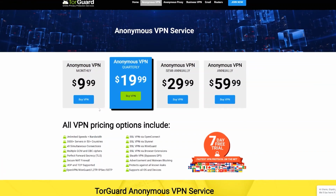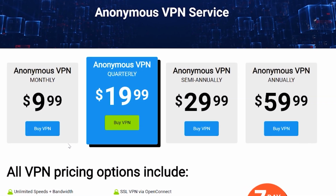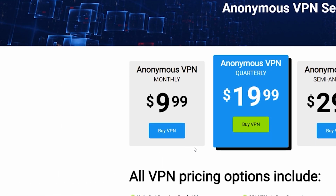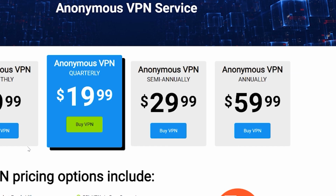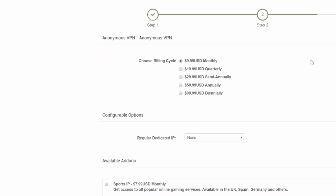Navigating to the pricing page, we'll list out Torguard's subscription options. The website does list 4 plans to choose from: the monthly at $9.99, the quarterly at $19.99, a semi-annual plan for $29.99, and the annual plan at $59.99. One subscription option that's hidden until you proceed to the purchase page is the biennial plan, so 2 years, and that goes for $99.99. So overall, pricing wise, Torguard is definitely cheaper on most fronts than top competing VPNs out there, and for the plans, you get a 7-day free trial.